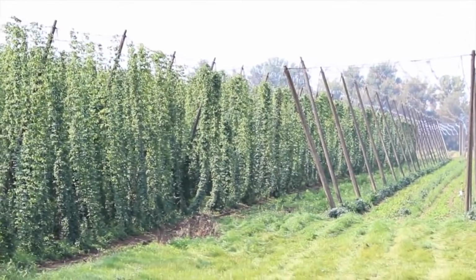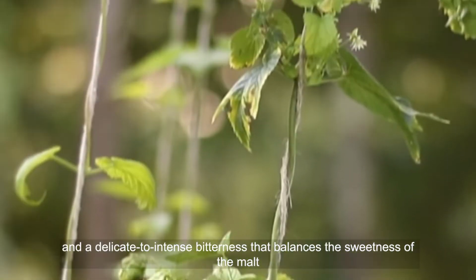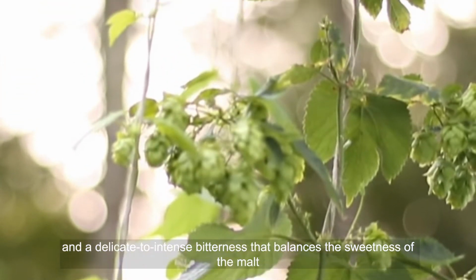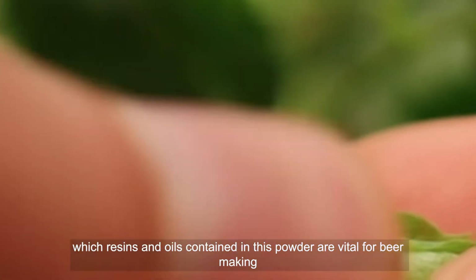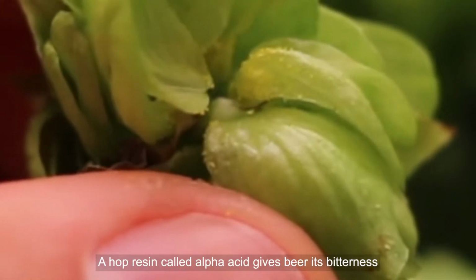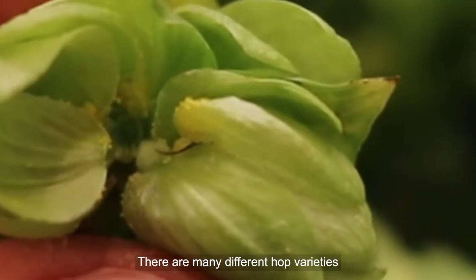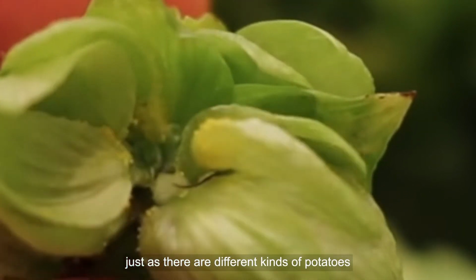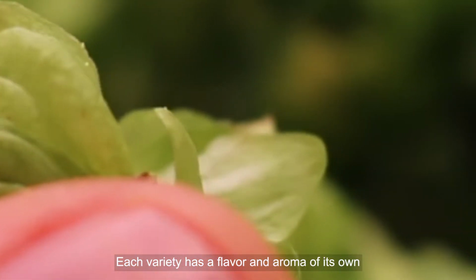Hops. Hops provide beer with piquant aroma, a variety of flavors, and a delicate to intense bitterness that balances the sweetness of the malt. They contain a yellow powder, and the resins and oils contained in this powder are vital for beer making. A hop resin called alpha acid gives beer its bitterness. There are many different hop varieties, just as there are different kinds of potatoes. Each variety has a flavor and aroma of its own.